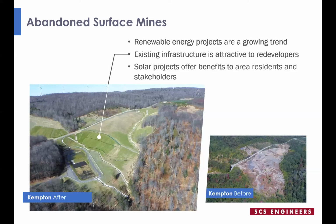So this is a site in West Virginia, Maryland. It's called Kempton Mine. One of the things that's interesting is that much like landfills, mines have large areas available for solar. This does not have a solar project on it. I just use it as an example. But renewable projects are a growing trend with landfills, and I'll get into one of the examples later.